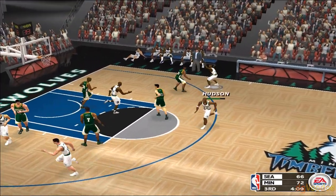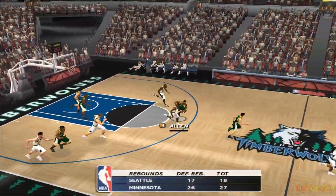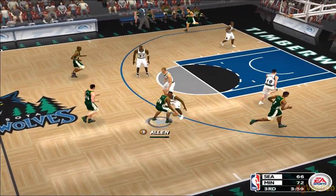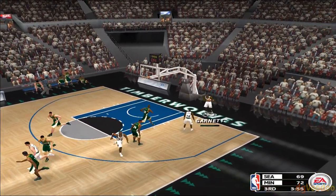Sends it to Beamer. He'll shoot. Hudson. No good. Number 30 boards it. Allen sets it up on the right side. From downtown. Knocks down the 3.